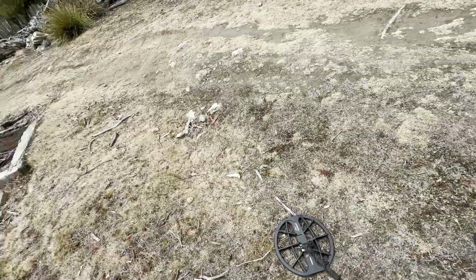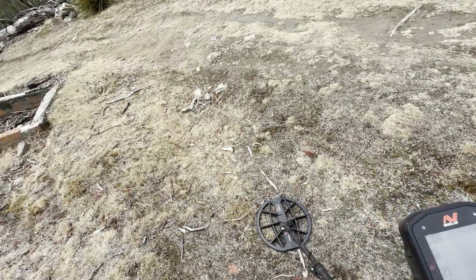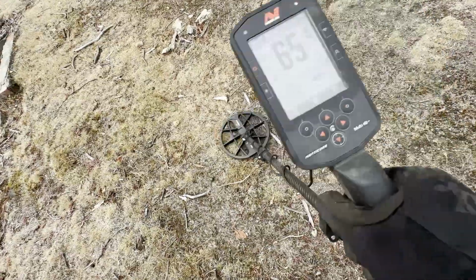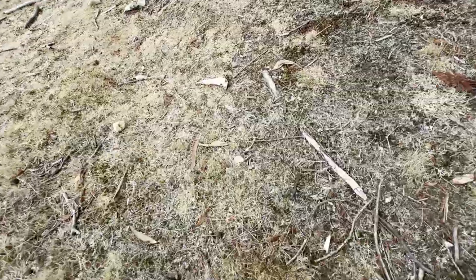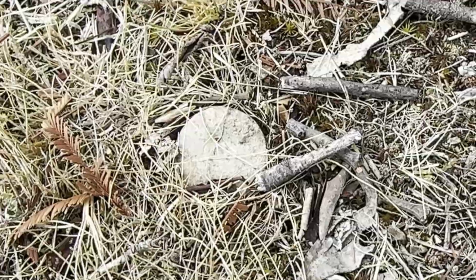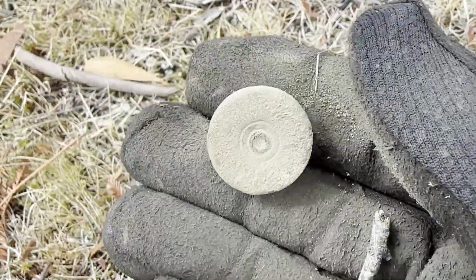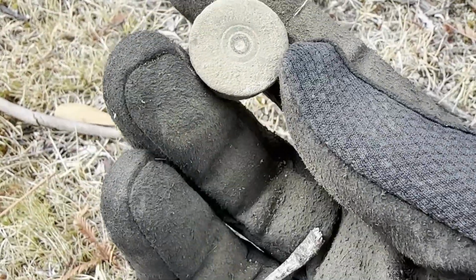Well, I could be onto my first coin. I'm not too sure, but it sounds like it, and it's a surface find, although I wouldn't have seen it without the detector. I was swinging, and we got that. And there it is. Or it could be a shotgun end. Yep. I thought it was a coin. It's a shotgun end. They do sound good. Just the same size as a coin.